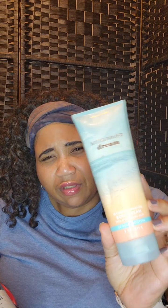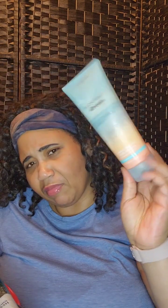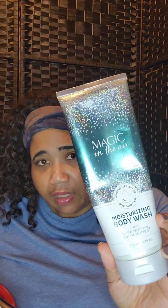The next item that I went through was this Mint Summer Dream body cream. And a concentrated scent. Love it, love it, love it. And I will repurchase this. I think I got more in my stash. The next item that I went through was this Magic in the Air moisturizing body wash. And yes, I will repurchase this. Silky, moisturizing, especially in the winter time. Yes, I'm going to love that and get some more. I got some more moisturizing body wash that I need to go through as well.